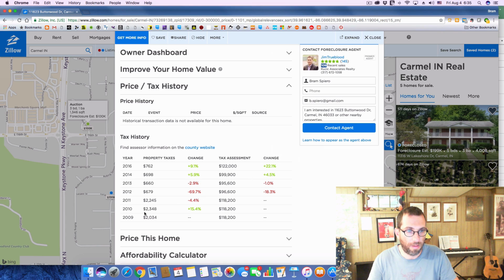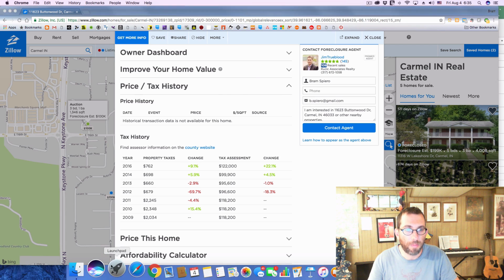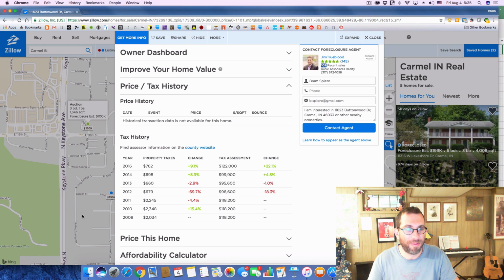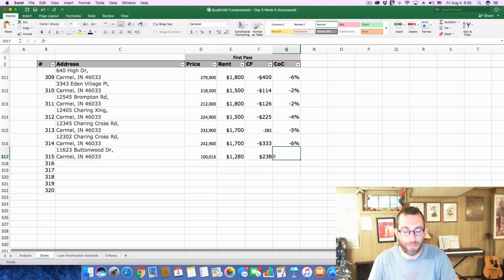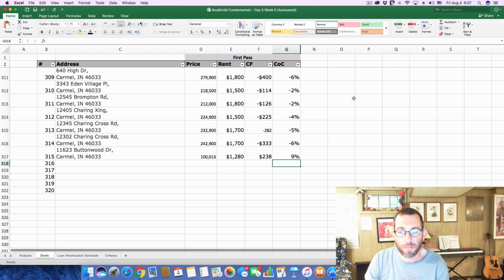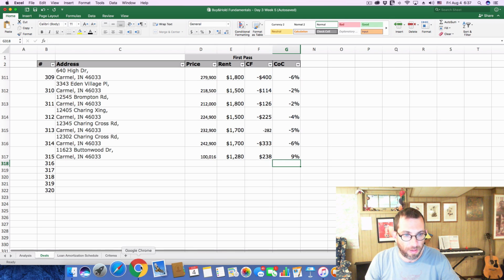And why am I looking over here? 238. 9%, and I'm still going back and forth. That's 9%, and I'm going to pause for a sec because my son woke up. Here. Okay, let's look at the next one.